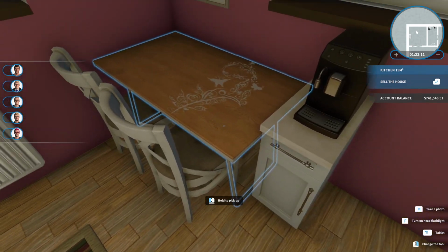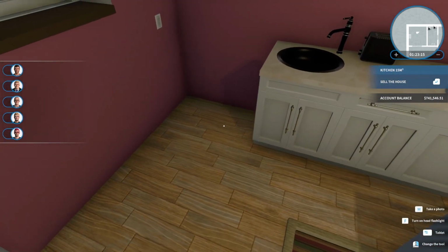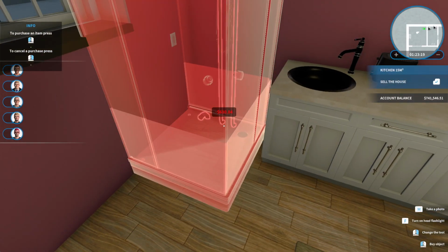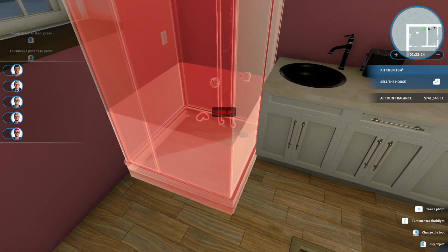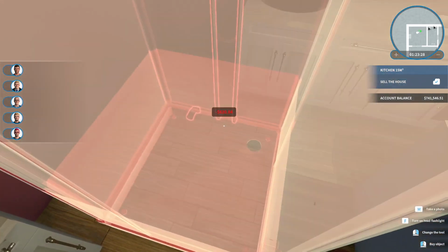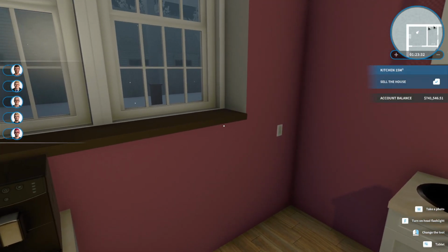We can probably move this cabinet somewhere and put this one back. Now let's see if it fits. I still think that electrical outlet might be in the way. And you might have to remove the sink a little bit too. Oh, let me put it in there, because this is kind of hanging over.